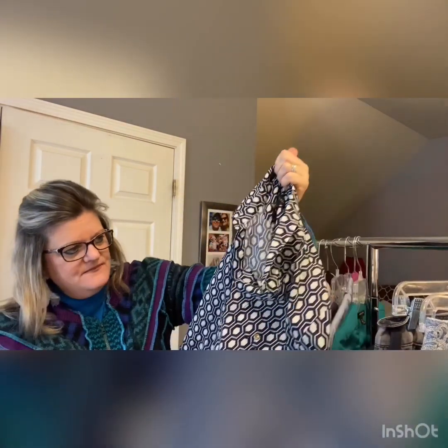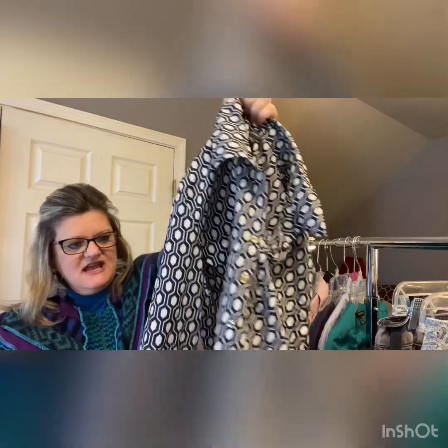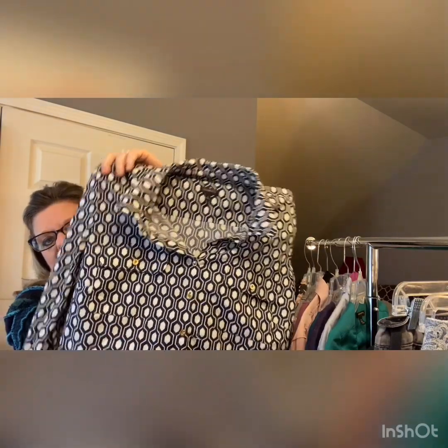This is a Talbots blouse. What I liked about this was it's tunic style, nice fabric. I loved these buttons. It has the roll tab sleeve, and I thought this would be cool for coming up for spring. It's lightweight, and the buttons only go three-quarters of the way down, and I thought the pattern was nice. That's why I picked that up, not really for the brand.